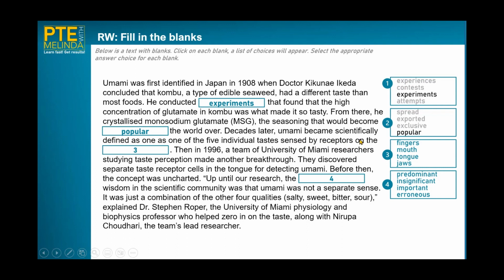Taste sensed by receptors. This is linked to the word receive. Sense by receptors on the fingers. No, I don't taste with my fingers. On the mouth, in the mouth maybe. On the tongue, yes, I taste things on my tongue. That works. On the jaws, no. So from the context, tongue.